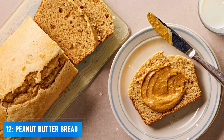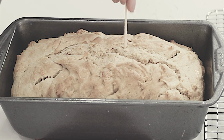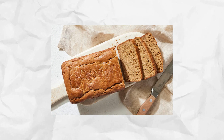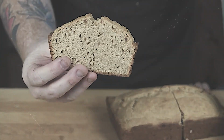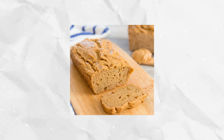Dish 12. Peanut butter bread. In a time when scarcity ruled the day, few things felt more miraculous than pulling a warm loaf of peanut butter bread from the oven. Simple, fragrant, and packed with the kind of nourishment that carried families through lean times. Peanut butter bread became a quiet hero in Depression-era kitchens, a recipe that worked its way into countless homes thanks to its thrift, simplicity, and surprisingly rich flavor.